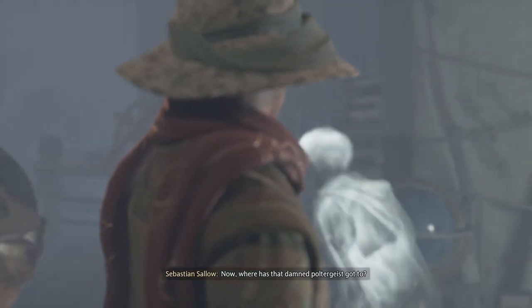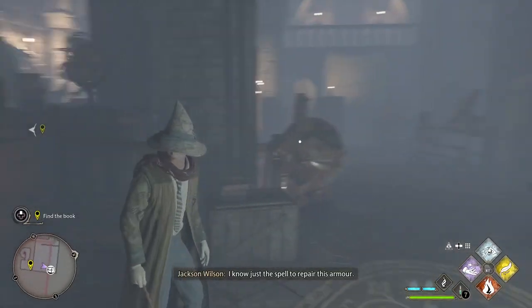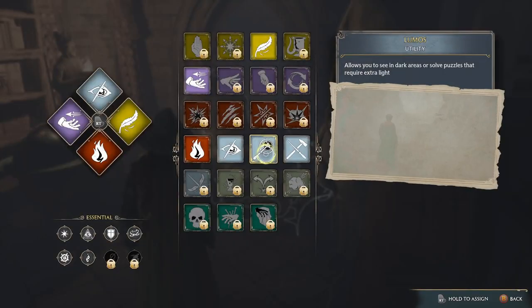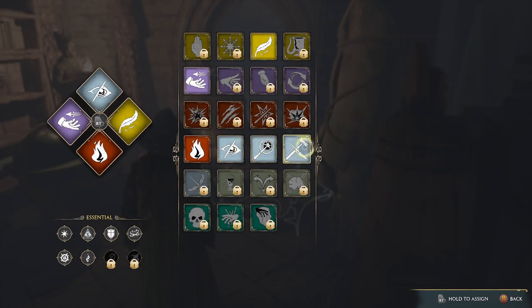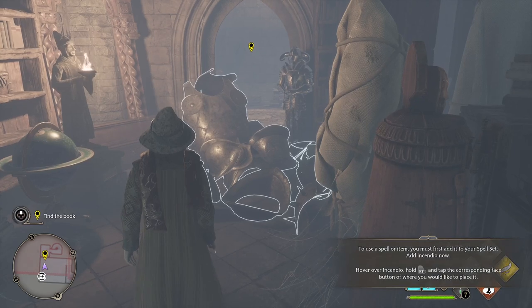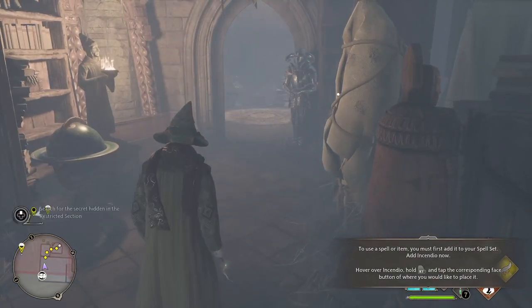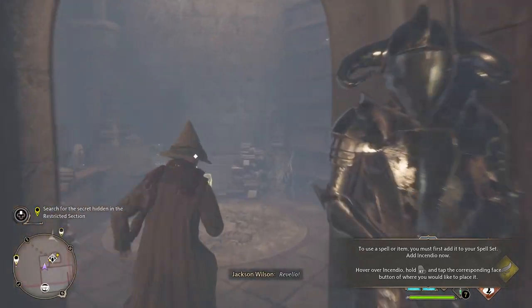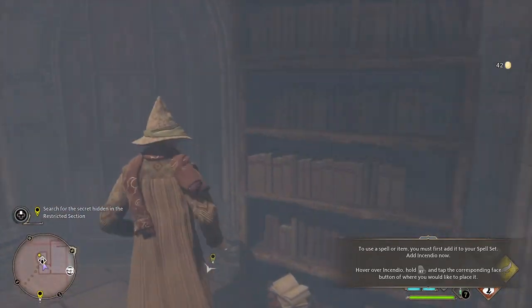Now, where has that damned poltergeist got to? I know just the spell to repair this armor. No, I don't have it. Darn it. I mean, I guess I could change it any time. Repair it. Revelio. Chest. Man, that other chest has really good stuff.